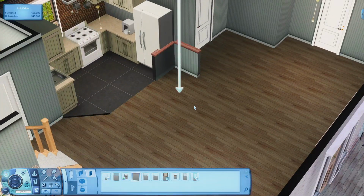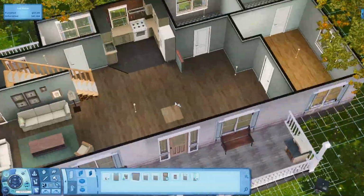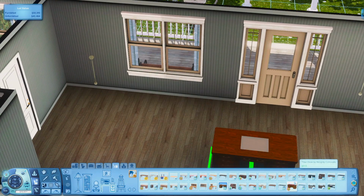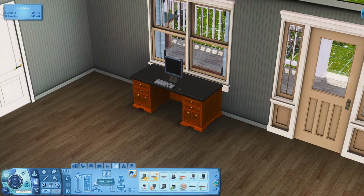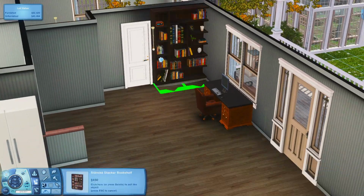And then moving on over here, because this space was so big and I had no idea what to put, at the very end of the video I ended up putting a rug by that back door, but over here by the window on the left side, I ended up putting a desk. I used the one from University, and I recolored it a little bit. I also used the matching computer from University, and then I used this really nice bookshelf from the store.